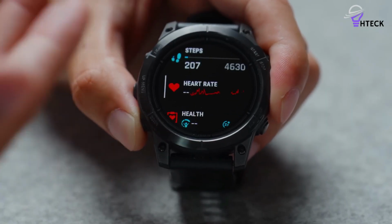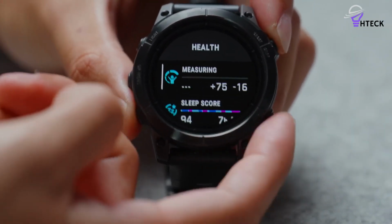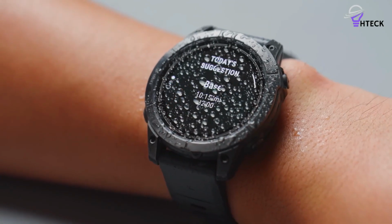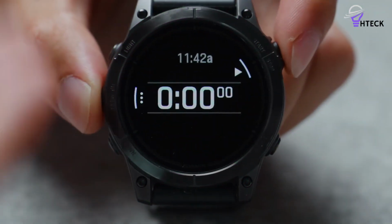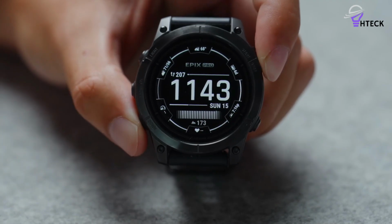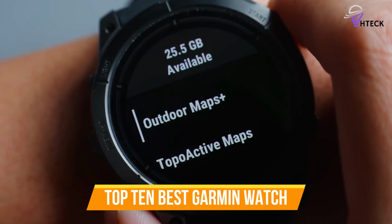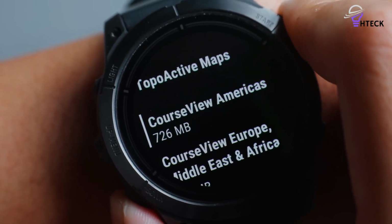Choosing the right Garmin watch depends on your specific needs and budget. Some models act primarily as fitness trackers, counting steps, distances, and calories burned, while others are designed for serious athletes and outdoor enthusiasts. To help you find the right model, we've listed the top 10 best Garmin watches and their key features, plus the things you need to consider to help you choose the best one for you.